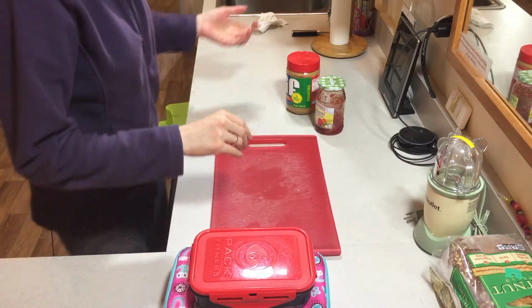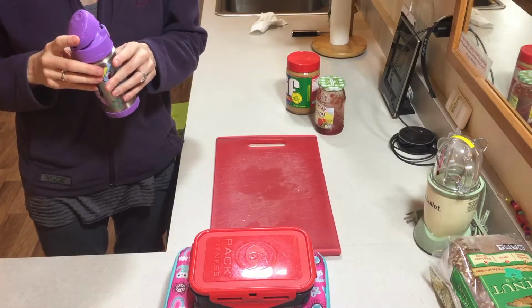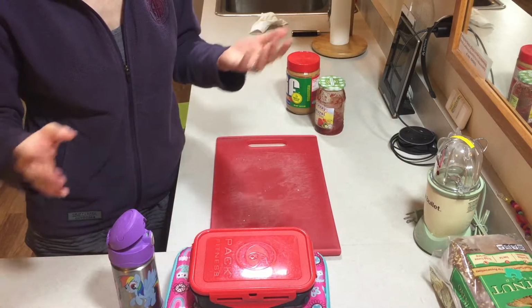All right, last but not least is just water. Her school has asked that they only bring water rather than any sort of juices or anything like that, which I can understand. You know, a pack of sugared up preschoolers is probably not what they're really looking for most days. So we send her with ice water. Some days she drinks all of it, some days she hardly drinks any of it, but she's got it, and that's what is most important.